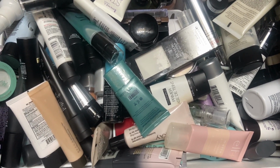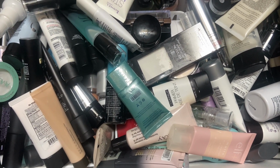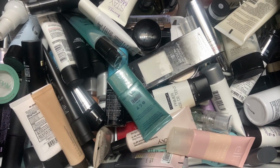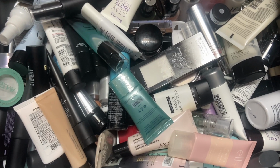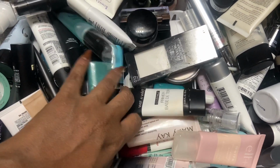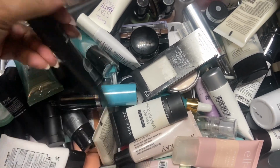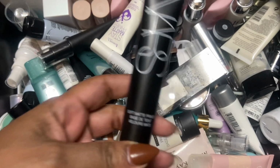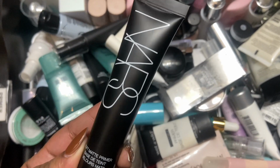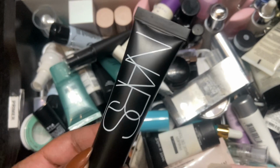Okay friend, I am just going to start in the order that I apply my makeup. And I always start with a primer. I am so tempted to pull out a primer that I've used before, but I'm not gonna do that today. I'm gonna try something new. I guess I can go with this NARS Soft Matte Primer. I think we'll go with this.